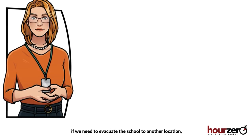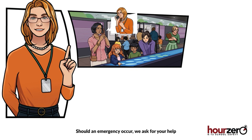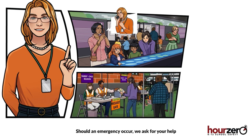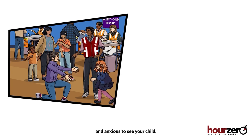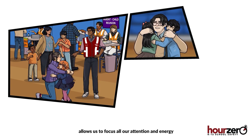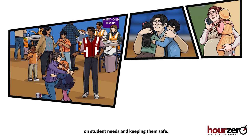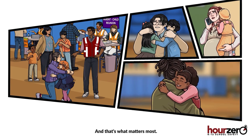We do promise, if we need to evacuate the school to another location, we will notify you once we have decided upon the site. Should an emergency occur, we ask for your help by waiting for instructions on how and when to pick up your child before coming to the school or an evacuation site. We recognize you may be worried and anxious to see your child. However, your cooperation allows us to focus all our attention and energy on student needs and keeping them safe. And that's what matters most.